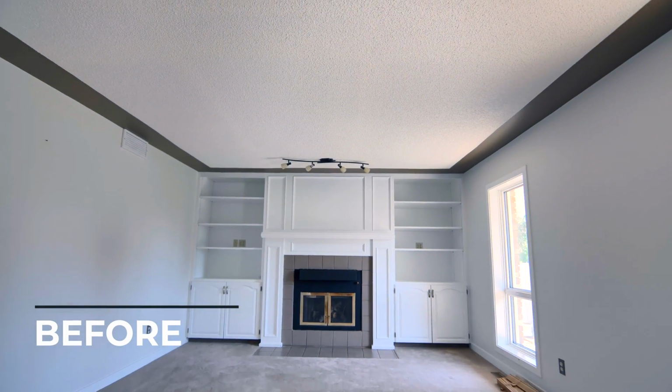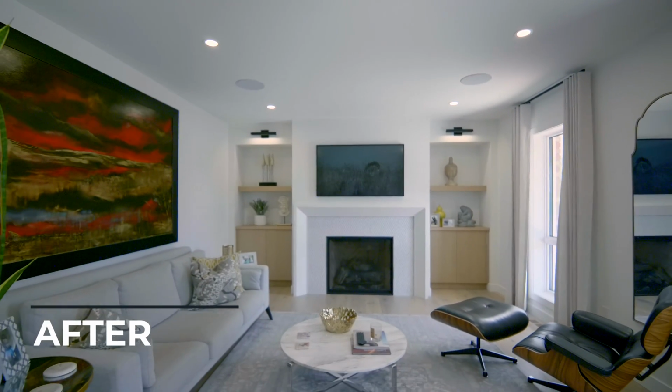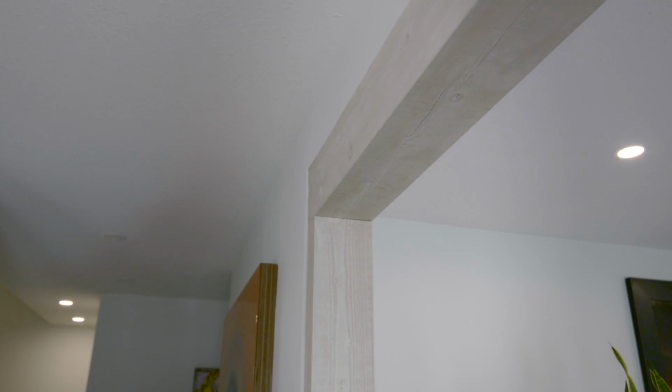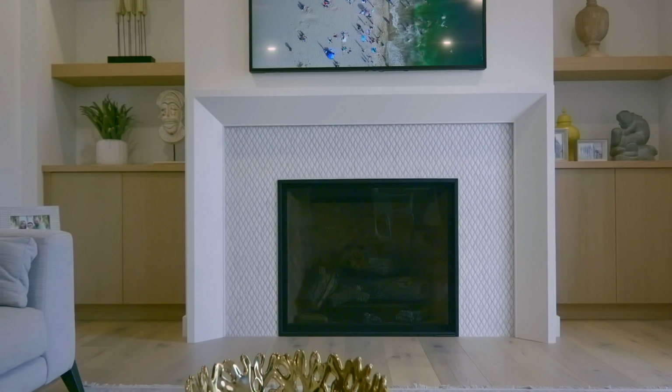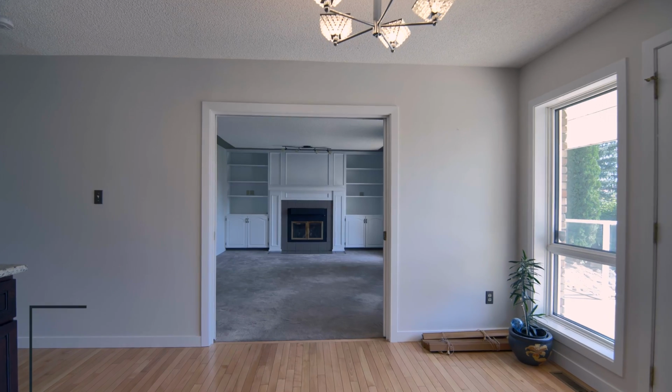Immediately adjacent to the kitchen is the new living room. There used to be a set of double doors here. We eliminated that. We added in the beams from our friend Lee Seibel. They turned out fantastic. He stained them to the color that we wanted. New fireplace, new shelving, new lighting. The entire place had no drywall left at the end of it, and this is the result.